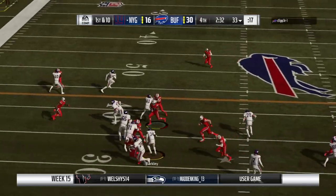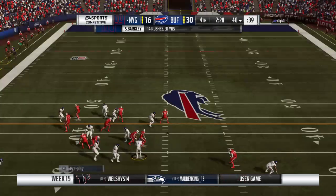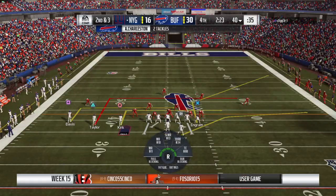They'll start out on the ground. It's Saquon Barkley. And he'll get this up to about the 40. A solid run on first down. Gain of 7 leaves him with a 2nd and 3.